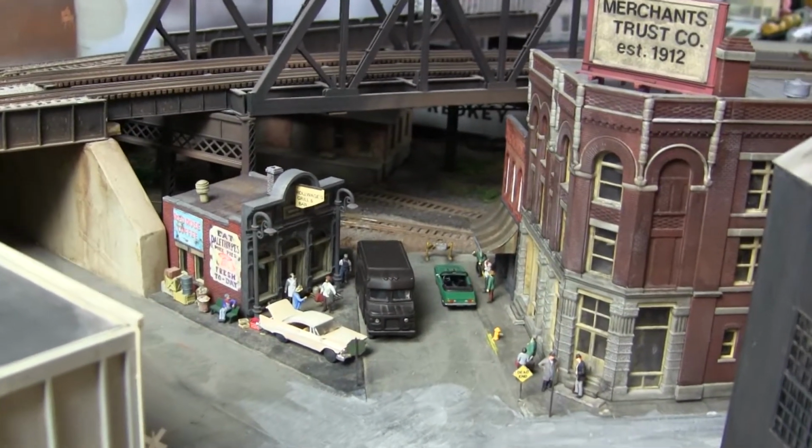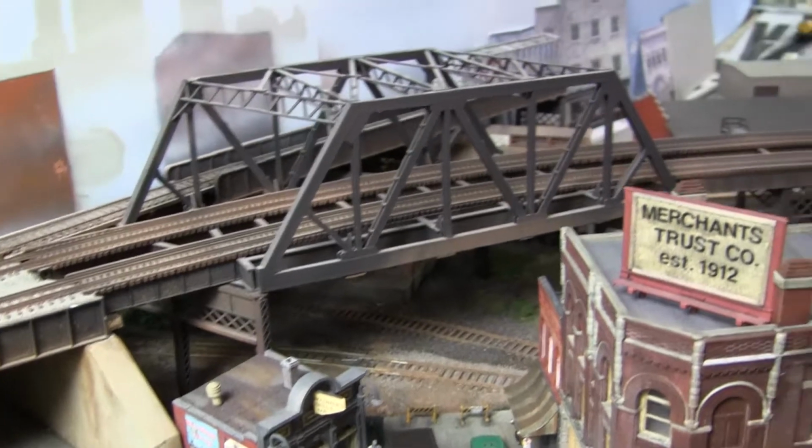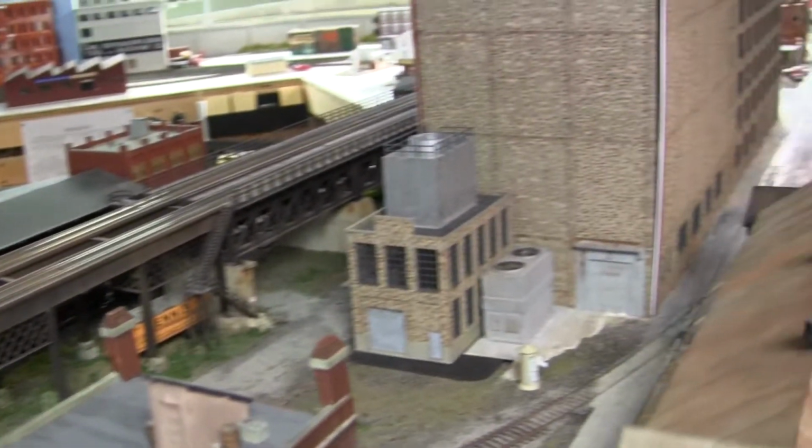Here we're looking at the main line going overhead and the Southern below, and the street trackage in the foreground. A lot going on here.